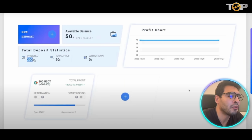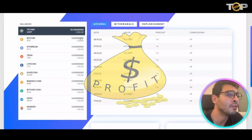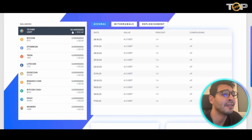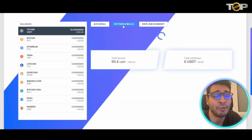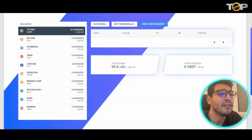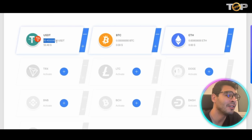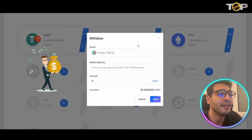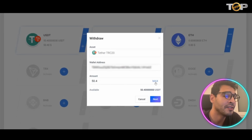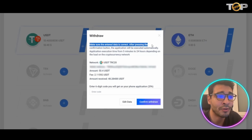So guys, here we go through the withdrawal process of your profits. As you can see here, you have the Tether USDT, that's $50.4. So as a whole picture here, you will have everything dated, with value and percentage and compounding. Of course you can turn it off or on, and here you can go to withdrawals and start the process. It's actually quite easy. USDT, you have 50.4 USDT. You just click withdraw, and here you can enter your wallet address and the amount. Of course you choose max, and then here you have to make sure that the data is correct.